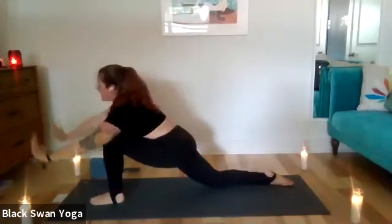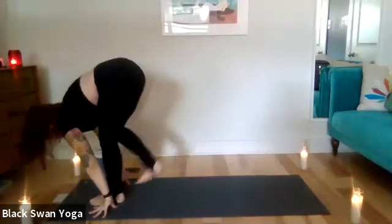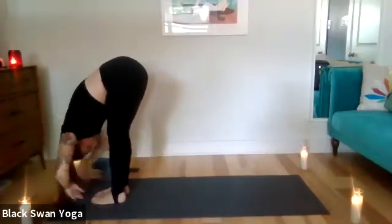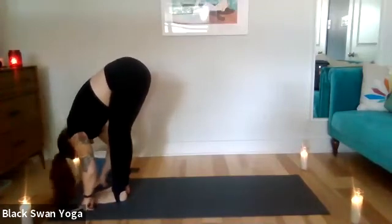Slowly send your hands back down to frame your left foot. Tuck your right toes, lift your knee. Forward fold, top of your mat, right foot meets left. Halfway lift, inhale, lengthen. Fold, exhale, relax.